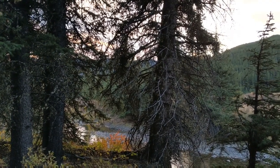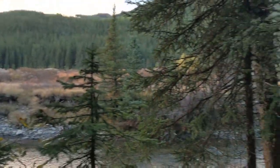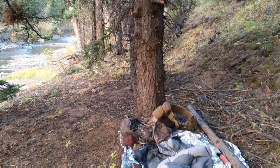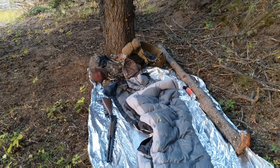So it's about 7:30 in the morning and the sun's coming up. It's a beautiful night last night. It was pretty windy. But I have to tell you, it was probably the warmest night I've spent in the mountains ever. 60 degrees overnight. It was beautiful.